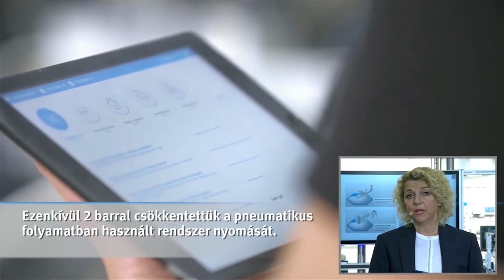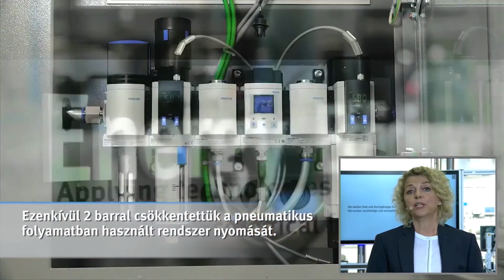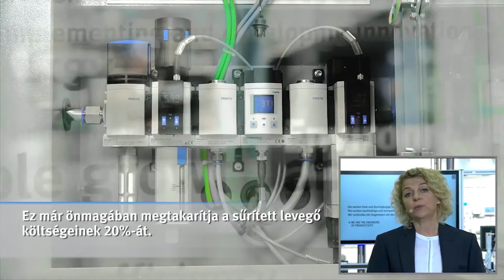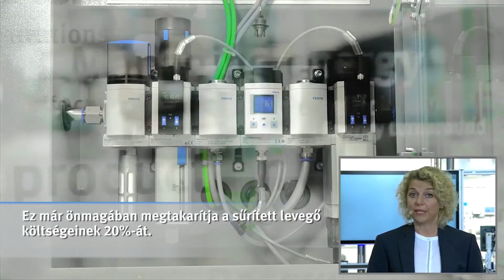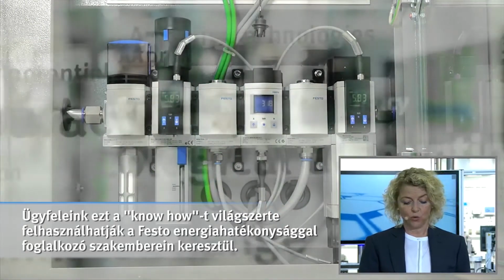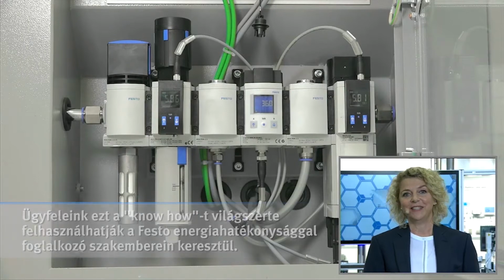In addition, we have individually reduced pressure for the pneumatic solutions by 2 bar. This already saves an impressive 20% of the costs for compressed air. As a customer, you can make use of this know-how worldwide through our Festo Energy Saving Specialist team.